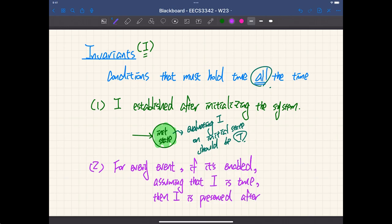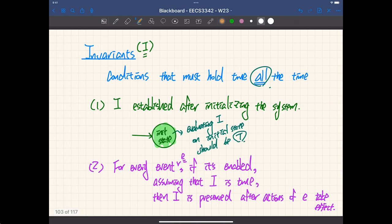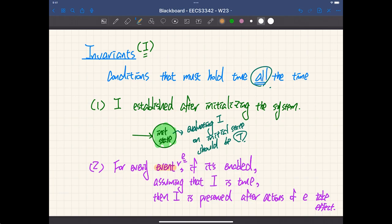After, let's say for every event E. In the case of bridge controller, you got two events for initial model, ML out, ML in. But here, just talk about E. After actions of the E take place, take effects. And I'll visualize that in just a moment. But let me just highlight a keyword for you. So we got events, and we got invariant I. Also, we got actions, and also we got something called enabled. All right, so these are all important concepts over here.